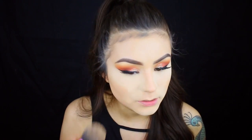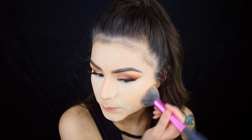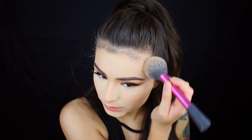But I am going to go ahead and set the rest of my face. I don't have a cruelty-free face powder right now, so I'm just using what I have, but any face powder will do. And it's just going to help when you apply your bronzer. It's going to help it glide on a lot smoother and look less patchy. Alright, so I just turned down the brightness a little bit. Hopefully that helps. I feel like I was looking extremely washed out.